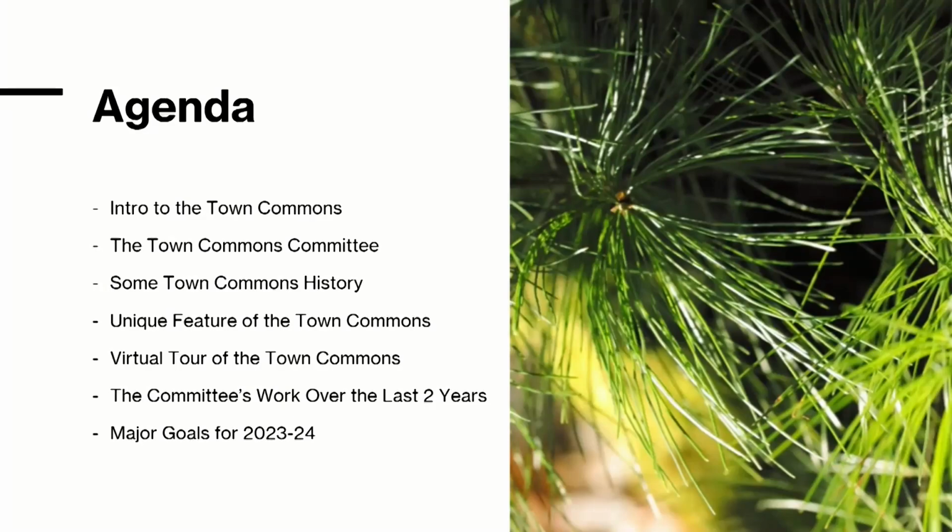Just wanted to give a little bit of intro to the Commons. There may be some people even on the council or within town that do not know a whole lot about the Commons, so I just want to give a little background on that. A little bit more about the committee itself, the members, our purpose, and our duties and responsibilities. Talk about some of the history and the unique features of the Commons. It's been around for a very long time, over 300 years. And then take you all through a virtual tour, just some pictures to help you get a sense of it if you haven't been there recently. And then talk a bit about what we've actually done the last couple of years and what our big goals are for the 23-24 budget year.